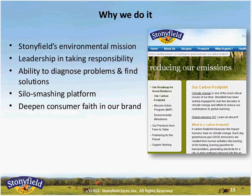We love the idea of using this as a diagnosis tool. So finding problems in our process and trying to just focus on mitigating that carbon issue in a particular area. As I said, it's a silo-smashing platform, so it helps flatten our business because everyone is involved and around one issue. And of course, we have a promise to our consumers that we're going to do what we can every day to be as environmentally sustainable as possible, and so this really helps us do that.